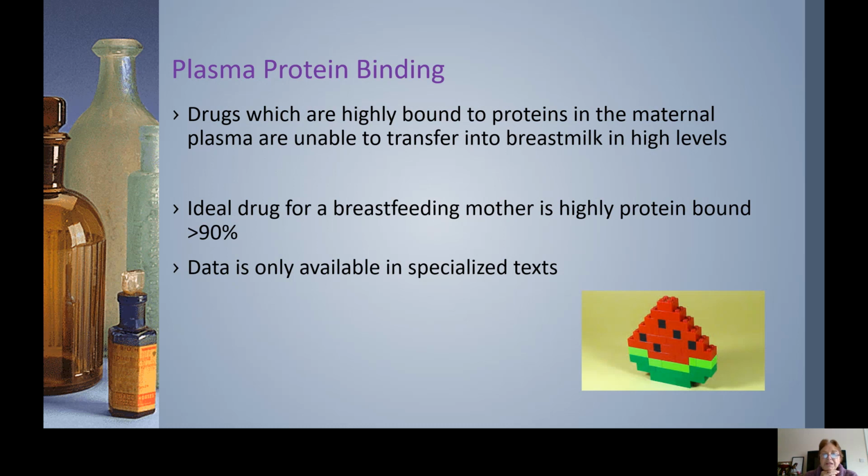Drugs which are highly protein bound to albumin proteins in the mum's plasma also find it very difficult to transfer into breast milk. Ideally, we want a drug which is more than 90% plasma protein bound, but data on this is only available in specialised texts. It isn't in the standard BNF. So I will come to these specialised texts in a moment. But remember, we need drugs which are highly protein bound in an ideal world.